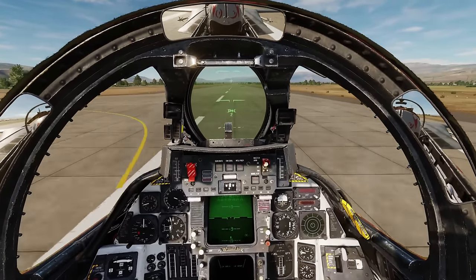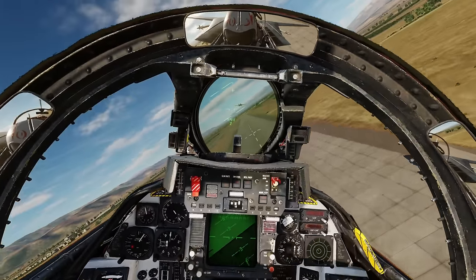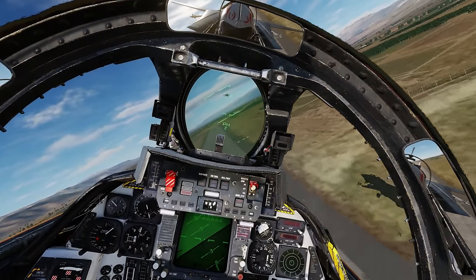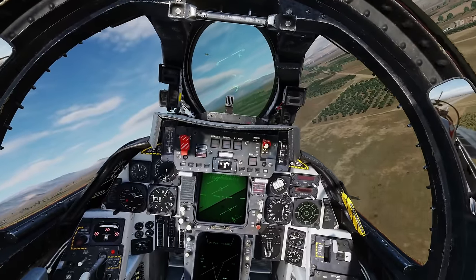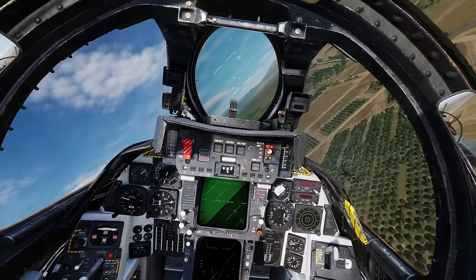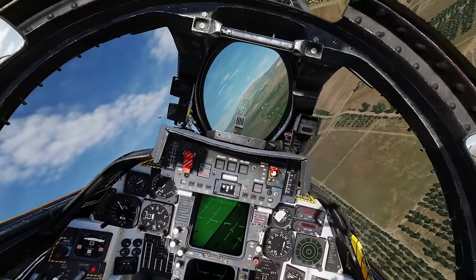I don't use this in missions, valued viewers. I would love to, but it causes a problem with the track files that I just can't get sorted, so I can't fly it. It's very frustrating for me. Right, remember what vector it was on? It was on 315, something like that? Yep.